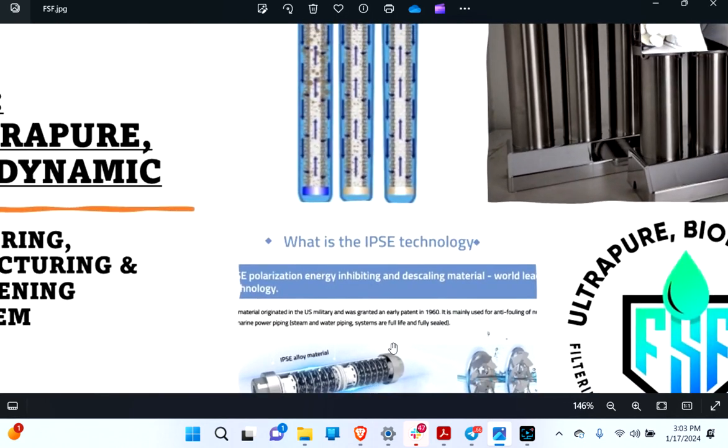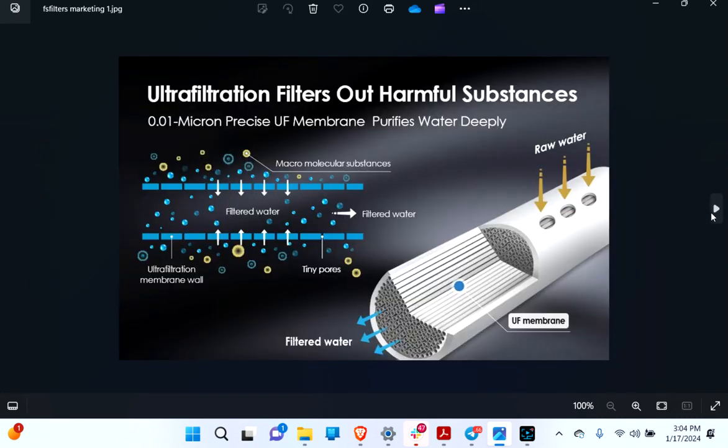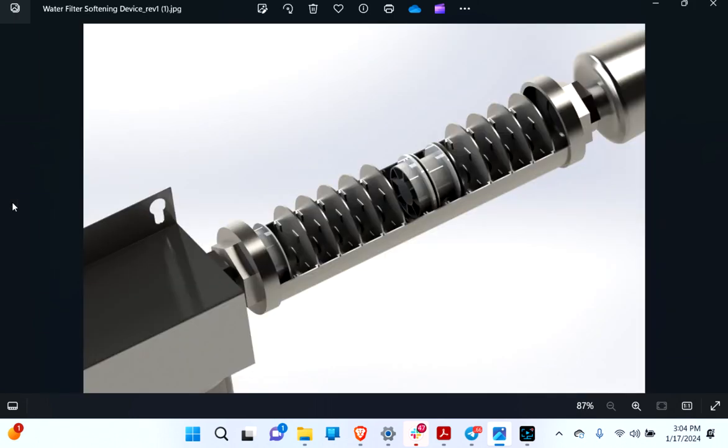So there's a polarization system here that alters the way that hard minerals alter their actual structure or property. So like you might take calcium, for example, if you have high calcium, and it actually will alter it into aragonite. Okay, so this was designed, these sort of units. Let me see if I can get a better picture here. Where's my picture? There it is.